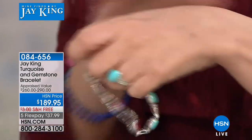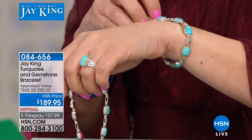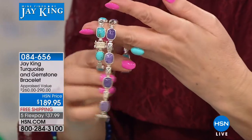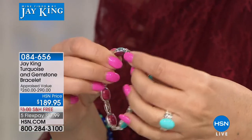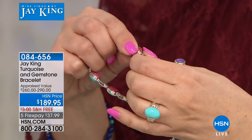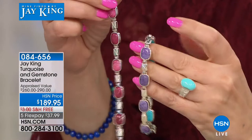Right, so it's got the two safety clasps, so you don't have to worry about it falling off. And this comes in two sizes: small/medium and medium/large. If you have a more petite wrist, then small/medium. If you've got a wrist my size, then you want the medium/large. The small/medium is 5.5 to 6 inches, and the medium/large is 6.5 to 7 inches. And you've got that double safety clasp, and they're both reversible.